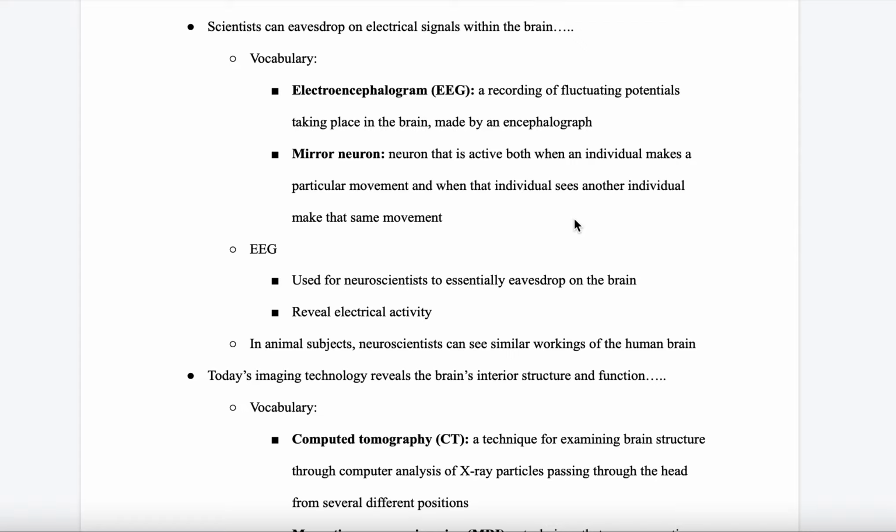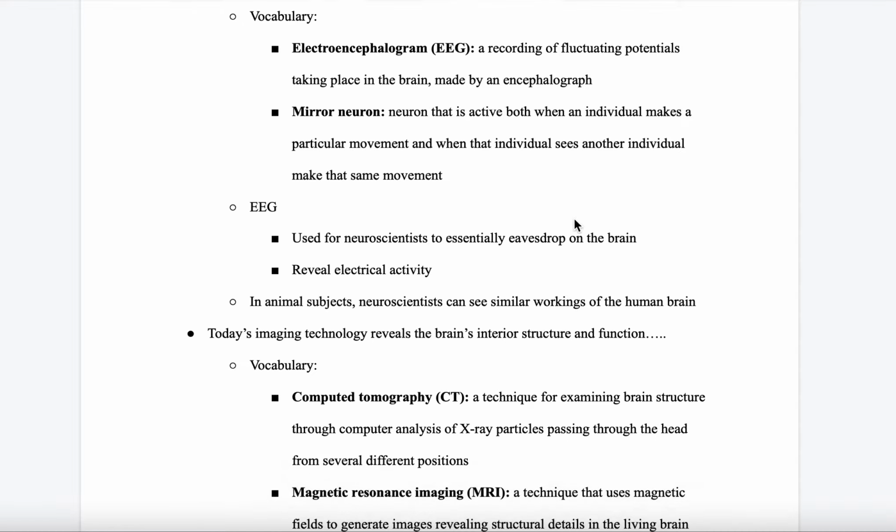So the next section is about scientists eavesdropping on electrical signals within the brain. Now, that sounds a little strange, but essentially the way they do this is through an electroencephalogram, or an EEG. I hope I said that right. So an EEG is a recording of fluctuating potentials taking place in the brain, and it's made by an encephalograph.